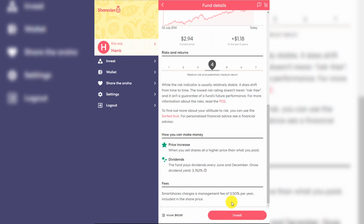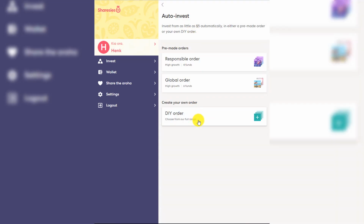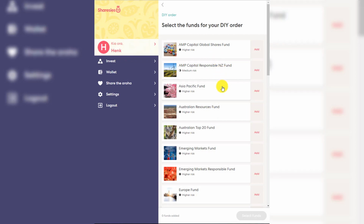Now down here we can also see the fees of the fund. So this particular fund has an annual management fee of 0.5%. Now, if we go back, we can also go to the Auto Invest tab, and for as little as $5 per order, you can create your own investment portfolio from the list of funds that they provide.